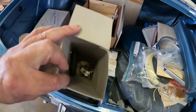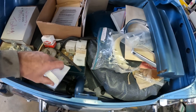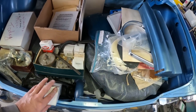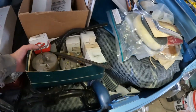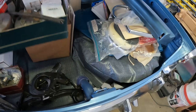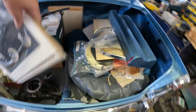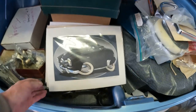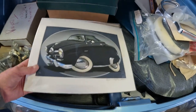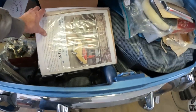Brand new fuel sending unit for installing in the gas tank. I don't know if the gas gauge works in this or not. I never even paid attention. Some nice goodies. Some nice artwork. Old advertisement.